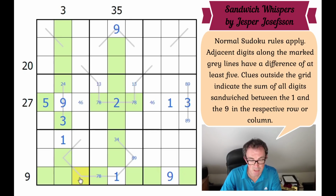So this square's now got to be a 2 or a 3. Can't be a 4 because this can't be a 9. This square has got to be a 7 or an 8. Again, it can't be a 9. And this square has also got to be a 2 or a 3 because it can't be a 1. And it can't be a 4 because this can't be a 9. Good grief. So we get a 2-3 pair here. Let's make sure everything is turned green that needs to be.